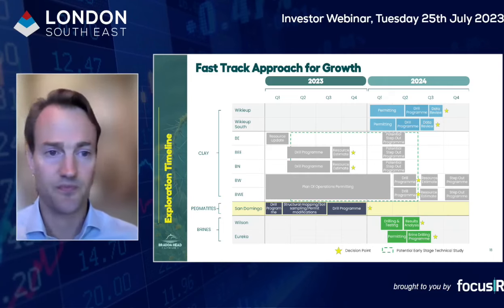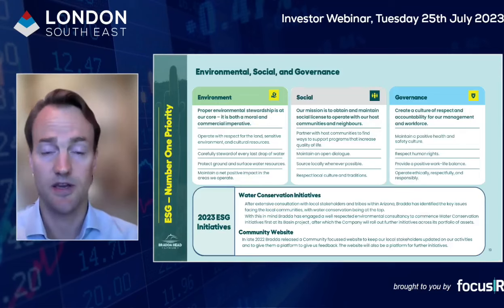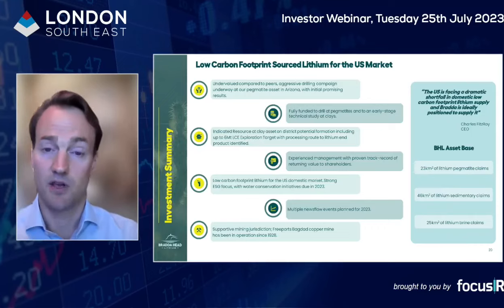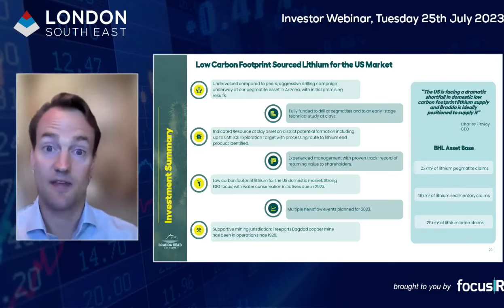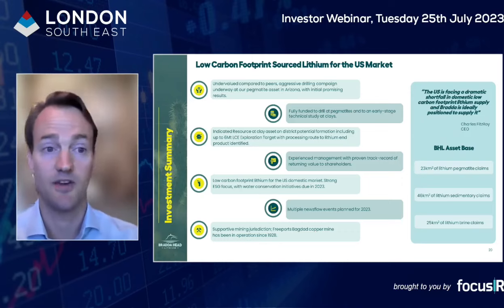So in summary, we obviously have, as I said, very strong ESG potentials too. Our ESG team are very much focused on helping us engage with our local stakeholders and tribes in the area. We have a community website which enables us to talk to our stakeholders and give us feedback on how we're doing. So we're very focused on the long-term relationship here.